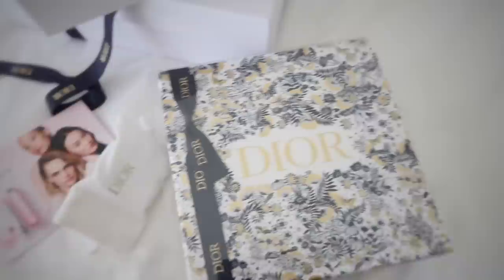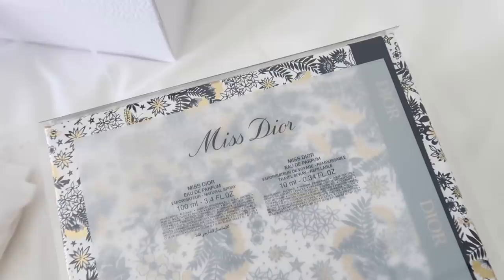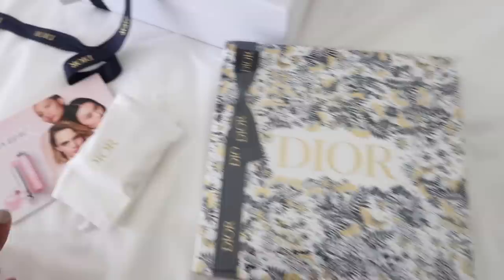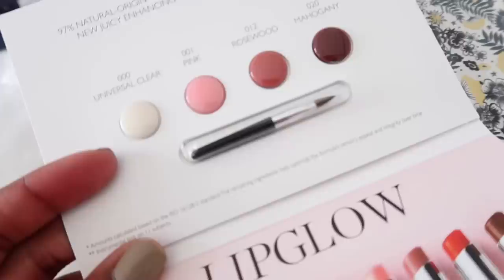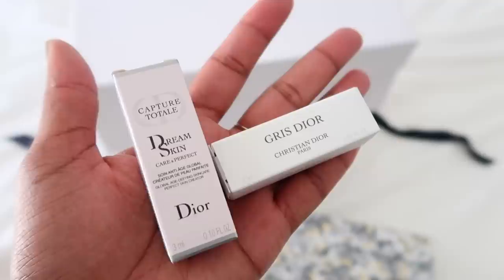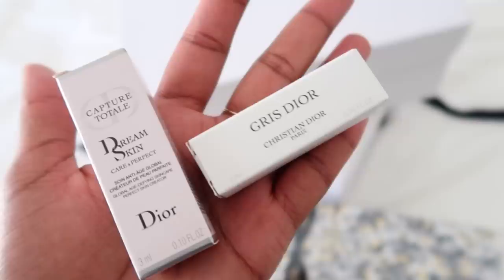Alright guys, so first of all, this packaging is stunning. In the first box, we have the Miss Dior Holiday Perfume Set. Comes with the Miss Dior perfume and the reusable travel spray. And also came with this extra lip glow, a little sample. And I'm not even sure what's in here, but how cute. I think this is a sample as well. So it comes with this Dream Cream from Dior, as well as Grease Dior, Christian Dior. I believe this is a perfume.